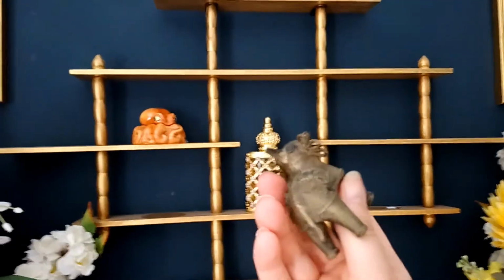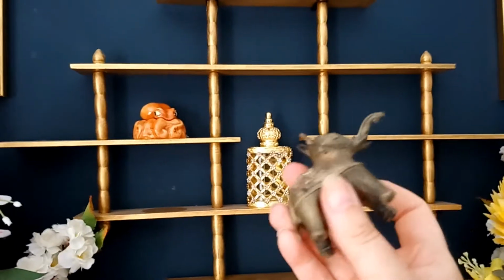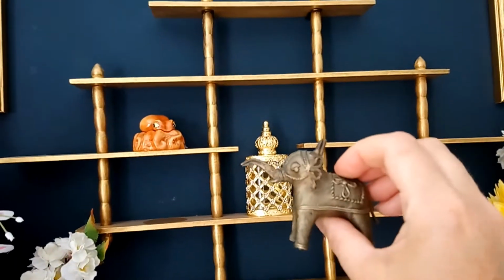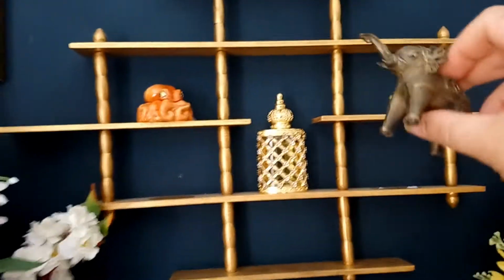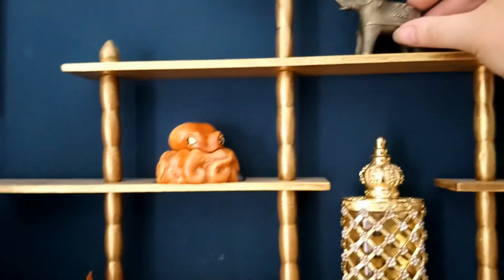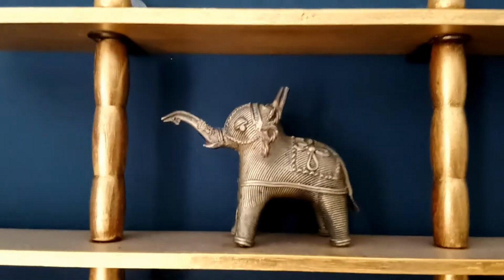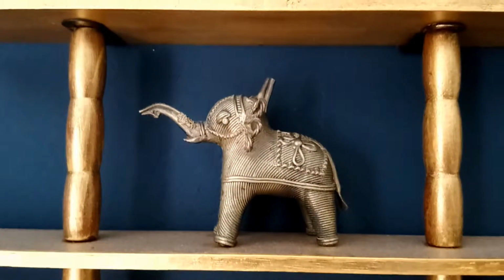And sometimes you can feel it's still warm. It's that new, but it looks so old. I don't care. I'm style over substance all the time, and quantity over quality. But that is quality. Coiled brass elephant.